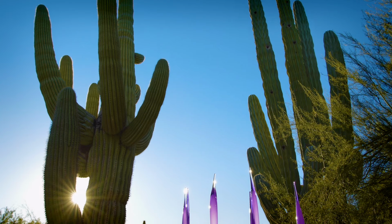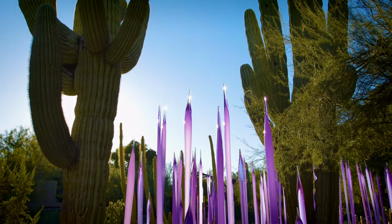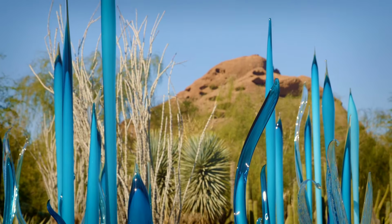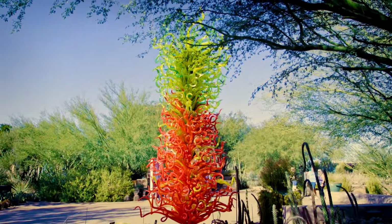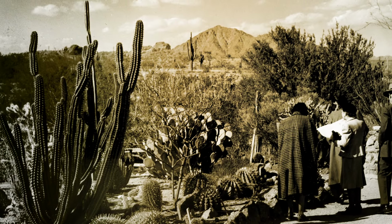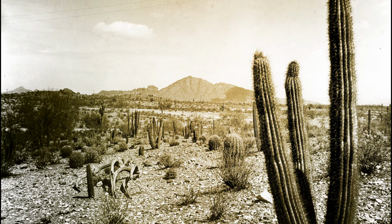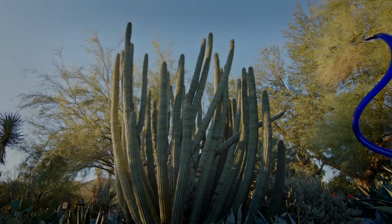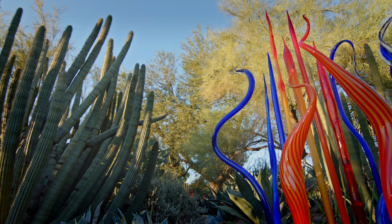Chihuly's art for this exhibition is immersive, set against majestic saguaros, landmark buildings, and striking Papago Buttes. Large-scale installations nestled into the garden's world-class collection of some 50,000 desert plants, some of which have been at the garden since 1939, when the cardoon cactus, collected by the first executive director, was planted at just 4 feet tall. The old now intertwined with the new through Dale's light and color glass masterpieces.